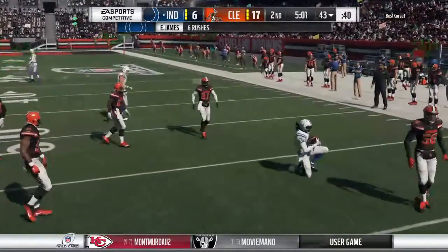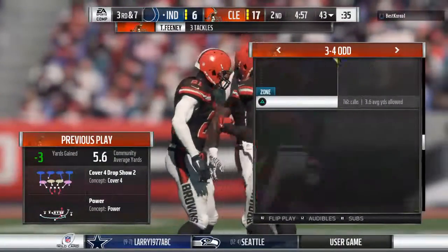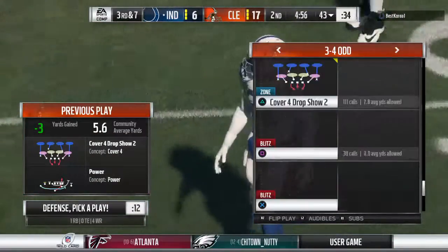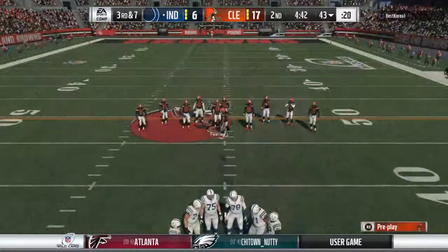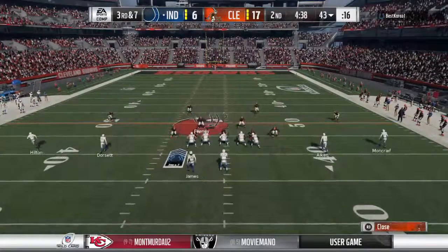The wrong way there. Losing yardage back at the 43-yard line. So he loses 3 yards there. Now 3rd down. The Colts on 3rd down. They've been okay, 2 for 3 thus far. This is 3rd and 7.